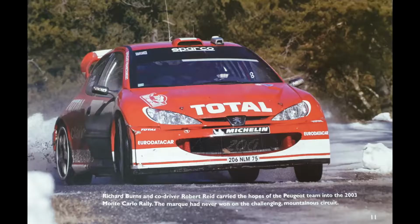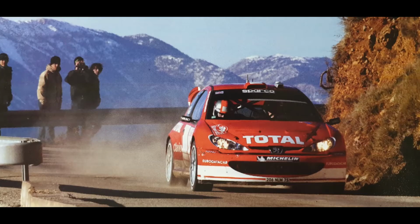Let's kick it off with the Peugeot 206 WRC rally car as driven by Richard Burns in 2003. I'll state some stats and facts of the driver and the car during that year of racing and finish with a quick review of the model itself.